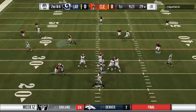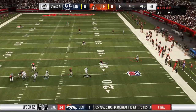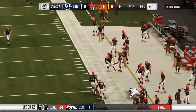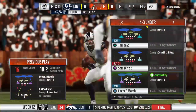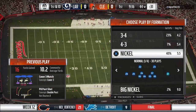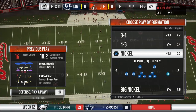To throw on second down is Goff. Flush to his right. It's a short one here, complete to his tight end. His first catch, good for 16 and a first. Looked like the defense put pretty good pressure on him, but he's able to flush out to his right to try and evade people. On the run, had to get on his horse. Still accurately throws a nice pass for a first down.